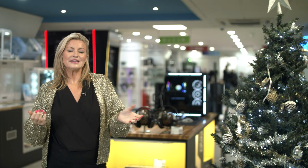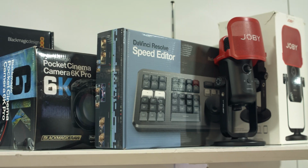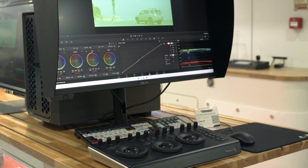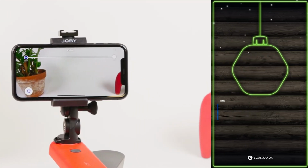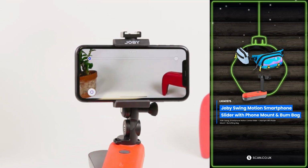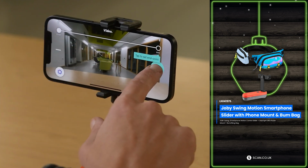And on to Pro Video, and this is where you'll find the perfect gift for the content creator in your life. On display here we have professional cameras, lenses, workstations and more, but here's a few different ideas that you may not have considered. For the vlogger or on-the-fly creator, this cool mobile Joby kit with a smartphone slider mount and super bum bag will be a very welcome and useful gift.